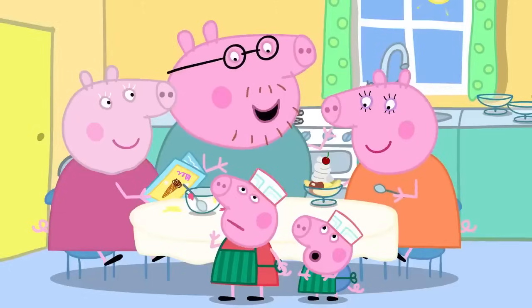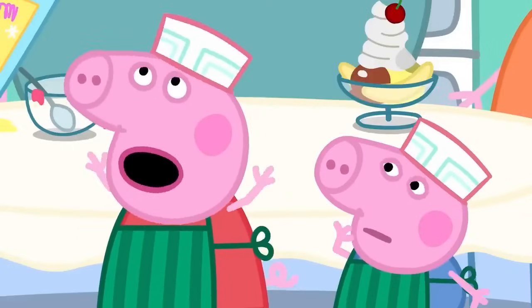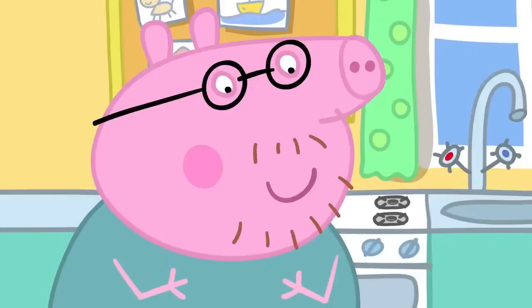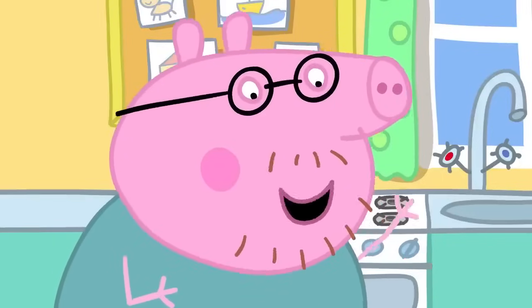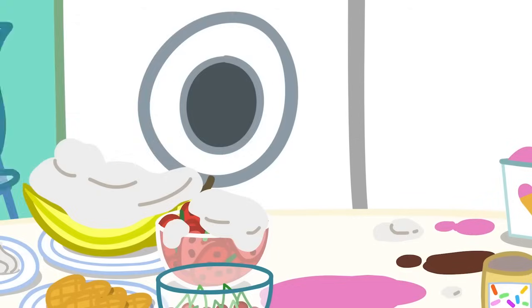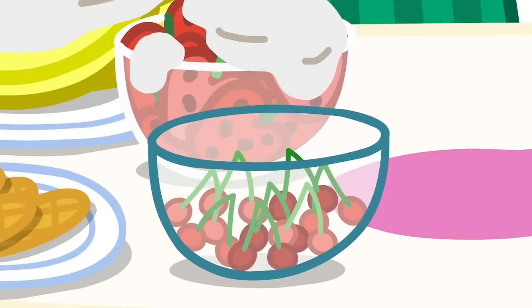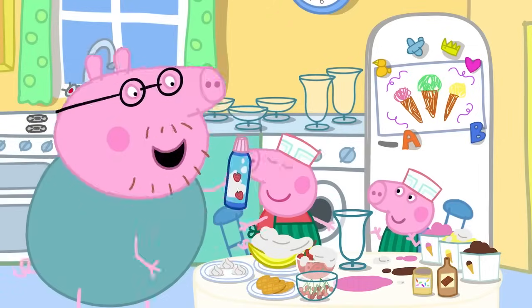It's a type of ice cream sundae. Can you only eat them on Sundays? Not that type of sundae. You can eat them any time. I'll show you. We need ice cream, fruit, meringue, and cream.